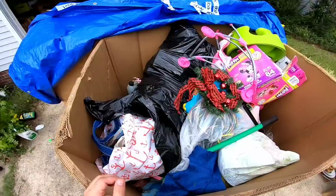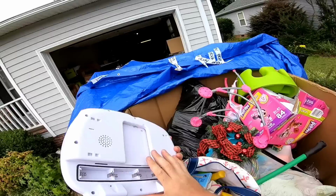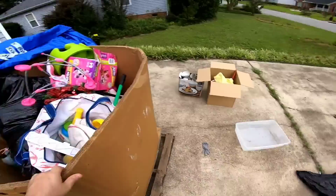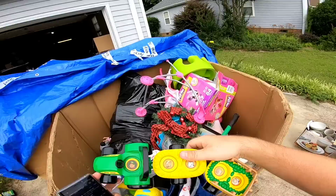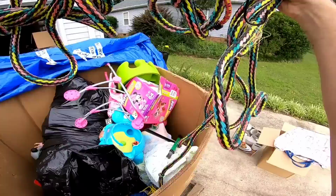All right, what's in here? Baby Einstein. It doesn't work, but it could just need batteries. I'll redonate it. Riding in my car. Redonate. Bag with stains all over it. Garbage. Little tractor. John Deere, but there's... Oh, it makes noises. Okay, definitely yard sale that. Anyways. Ropes. I don't know what kind of rope this is, but somebody will buy it at a yard sale.